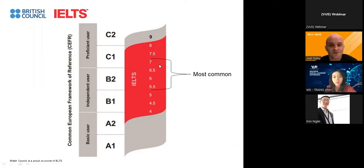Most universities will ask you for probably 6.5 IELTS and with no score lower than a 6. And if you're doing a master's, something like that, or a doctorate later, you're probably going to want to be a 7. So this is where it is. And this is kind of where I've aimed this presentation as well. We're looking more at these levels.